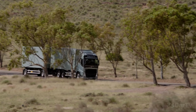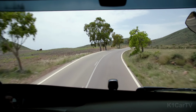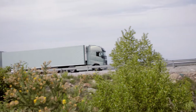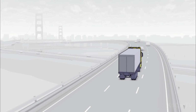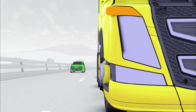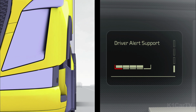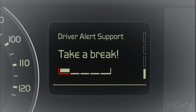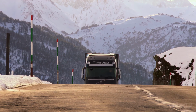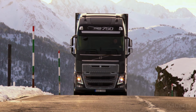A European study shows that over 90% of all accidents between trucks and other road users are due to the human factor. But only 25% of these are caused by the truck driver. That's why Volvo Trucks already offers its customers a huge range of active safety features, like lane changing support and driver alert support, which ensures that the driver's attention stays on the road. To prevent accidents, all these features are also available in the new Volvo FH series.